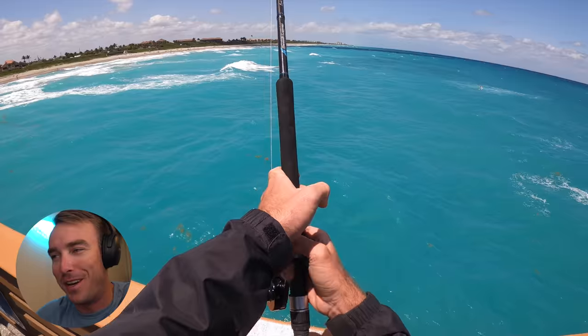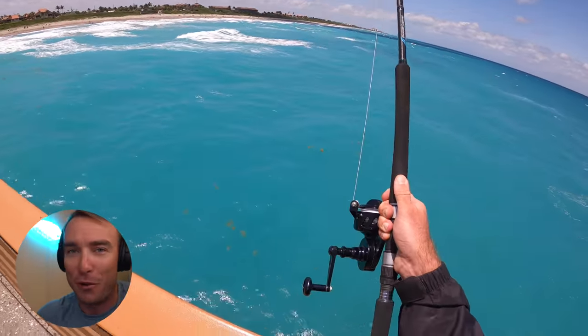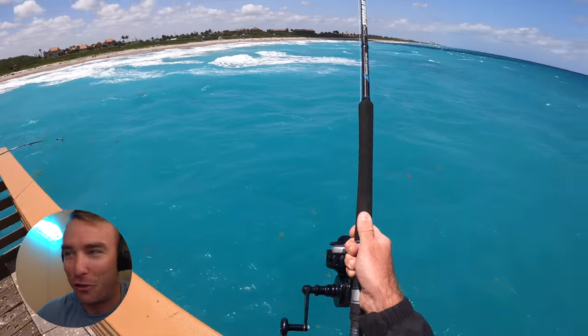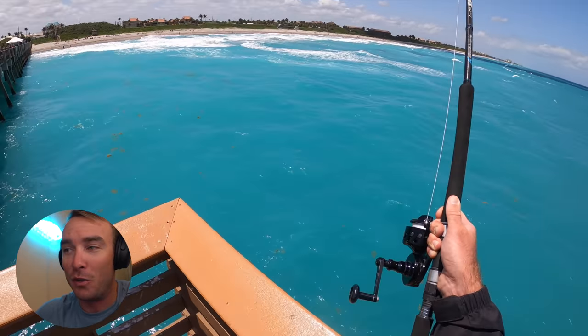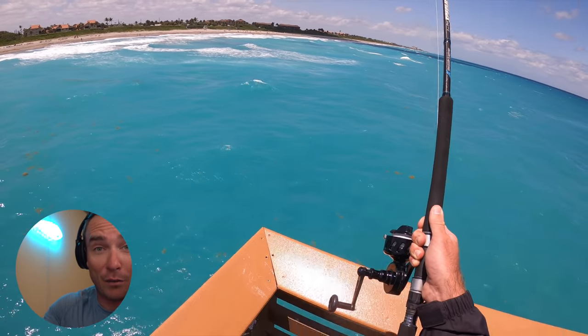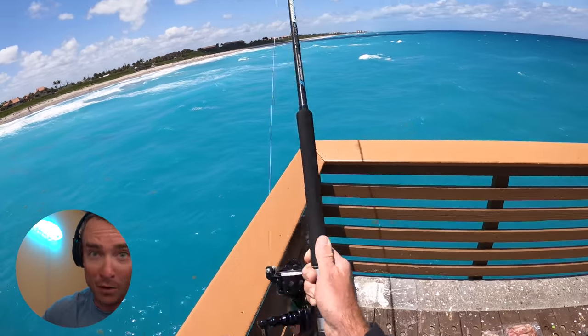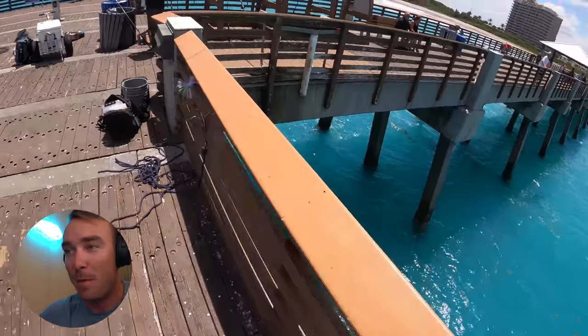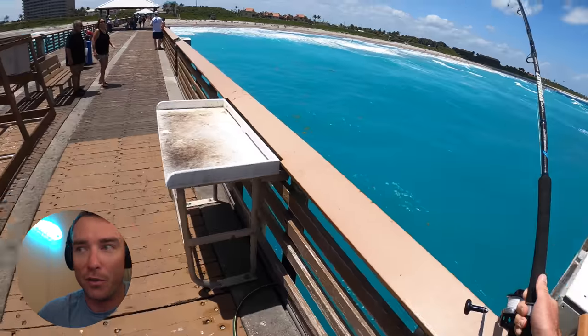So at this point, I've already lost two big jacks, right? So I'm a little bit frustrated at myself, and I'm frustrated at the fish too. One of the biggest things that you need to pay attention to when you're pier fishing is that the fish is straight out in front of you. You don't want it too far to the left, you don't want it too far to the right. So you gotta walk up and down the pier, you gotta physically move your body and keep him out in front of you, because when you have a bad angle on the fish, they're gonna end up underneath the pier and they're gonna break you off.